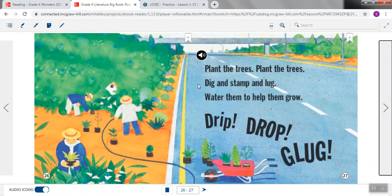Plant the trees, dig and stamp and lug. Water them to help them grow. Drip, drop glug.